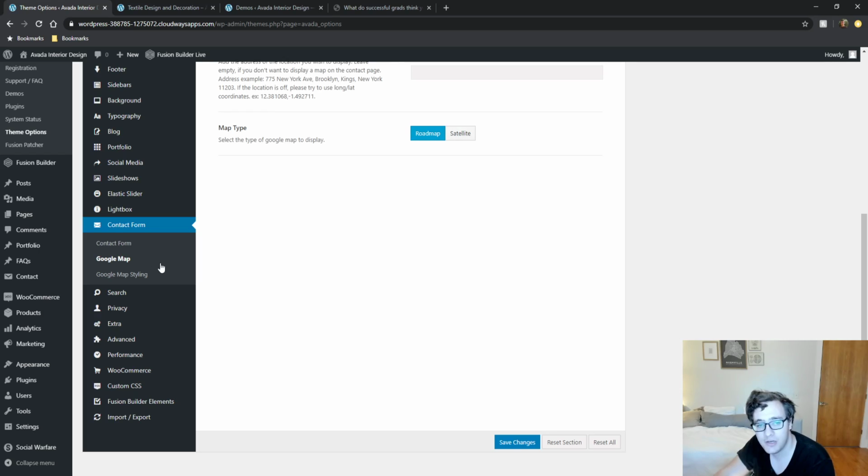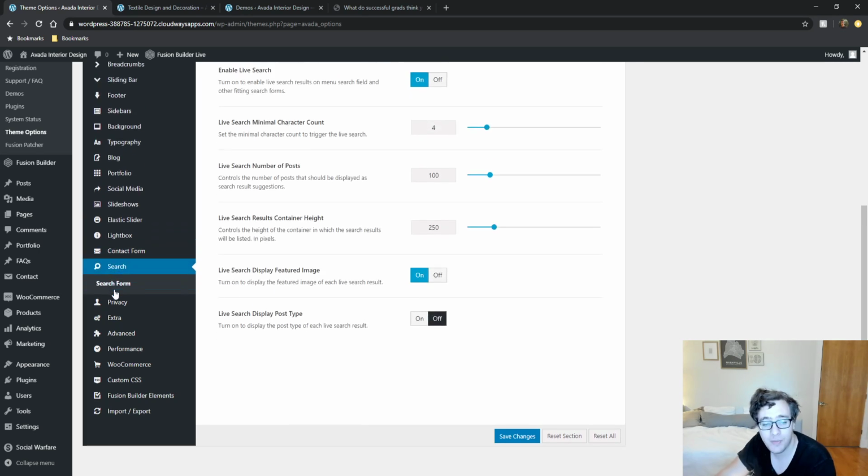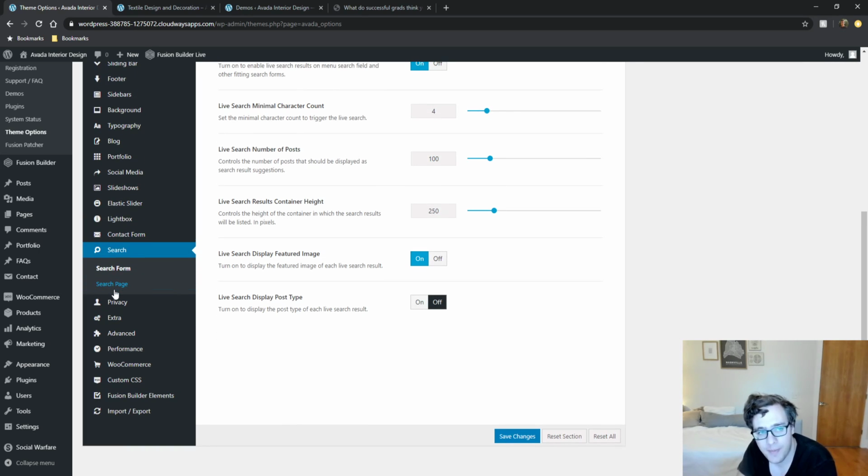You could choose to give your website a Google map. Quick tip is my recommendation. If you're trying to put a Google map on a page, just go to Google Maps, copy the embed code and do that. Don't use the JS API because you have to pay for it. Whereas the embed API, you don't have to worry about that.